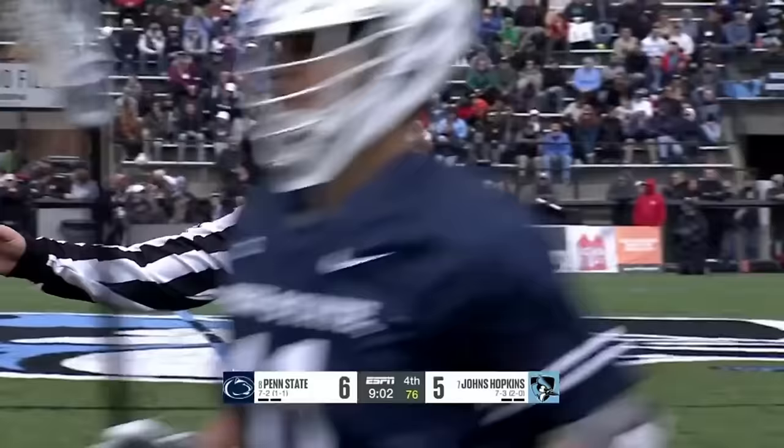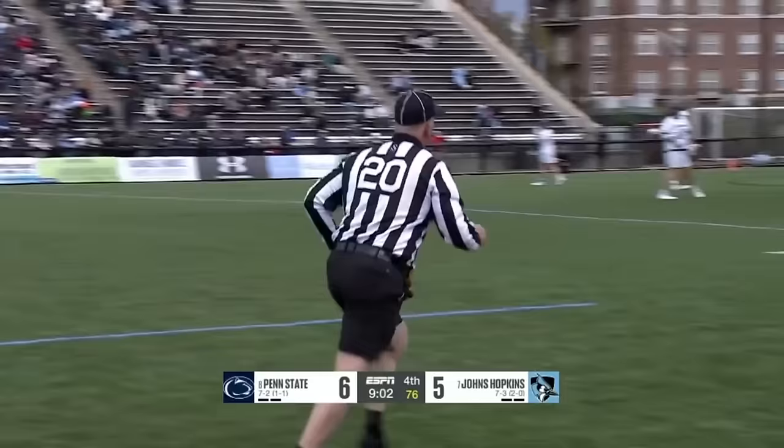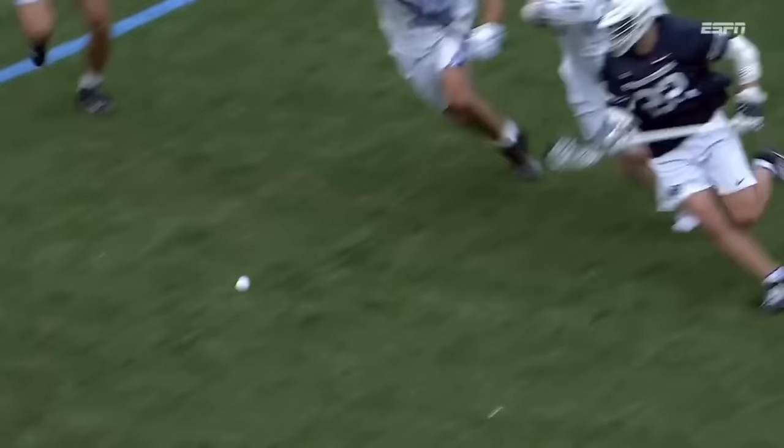Penn State, illegal body check to the head. 1 minute to full time, with an illegal body check to the head. Well, at least we know the officials brought flags today because we weren't quite sure.